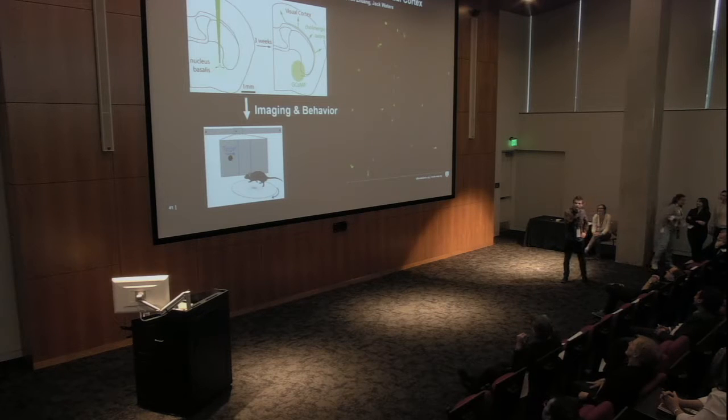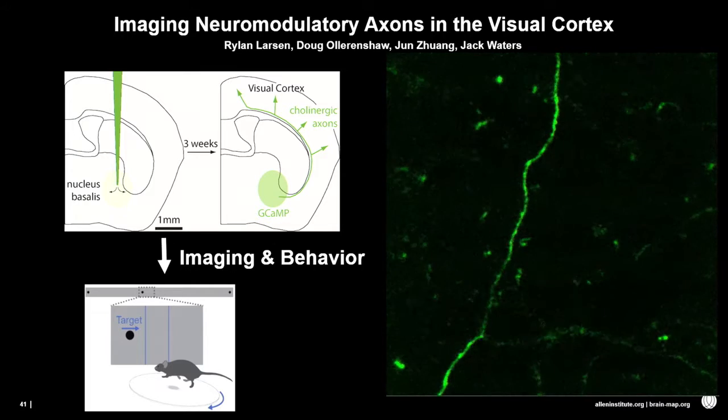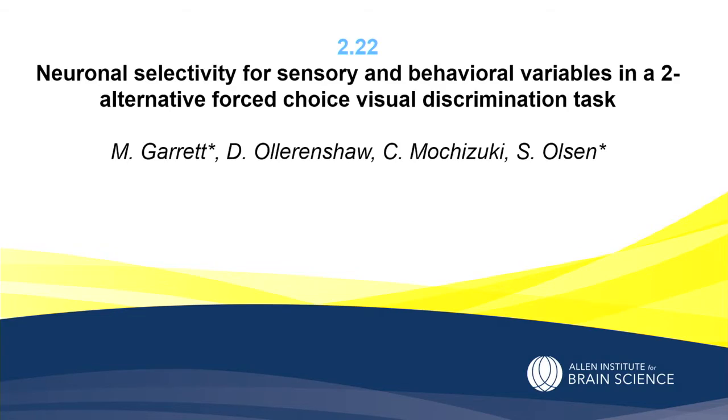Hi, I'm Rylan. I'm a scientist in neural coding, and I'm interested in studying how areas from outside the visual cortex, subcortical areas, signal to the visual cortex to relay information about attention, vigilance, locomotion, and reward. And so the way we're going about doing this is we're expressing GCaMP in axons instead of cell bodies, and imaging these axons in the visual cortex. And so what I just had on here was a cholinergic axon in the visual cortex. So come to my poster to see how we're going about doing this.